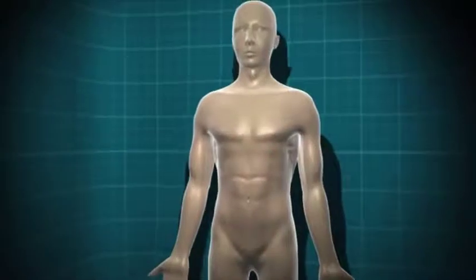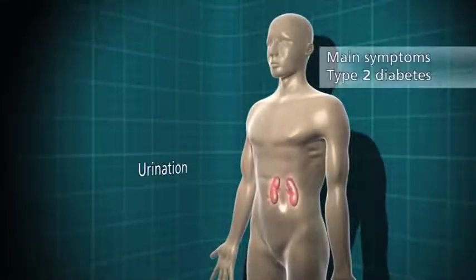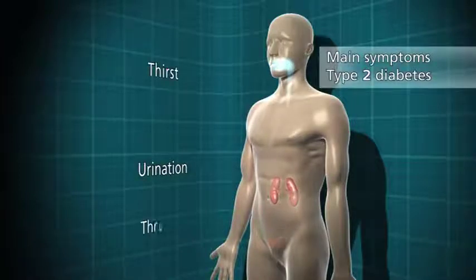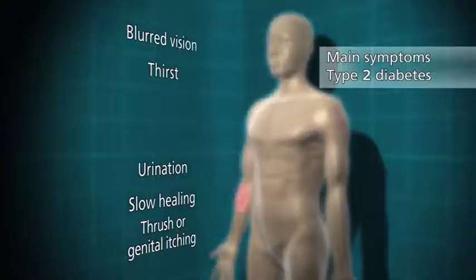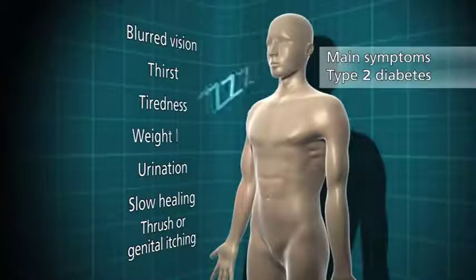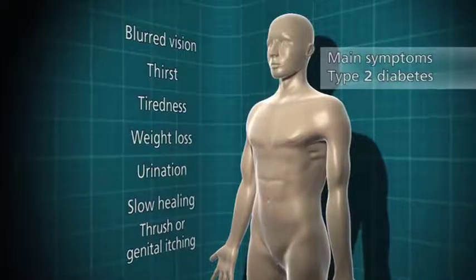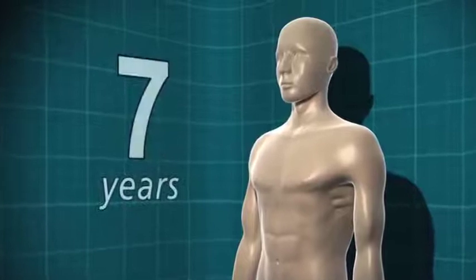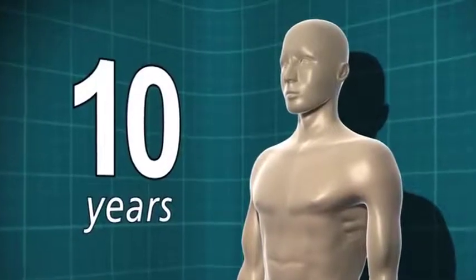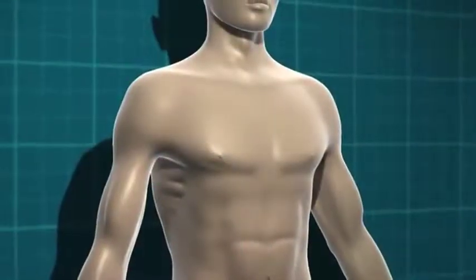As with type 1 diabetes, the symptoms of type 2 diabetes are going to the toilet a lot, thirst, thrush or genital itching, slow healing of wounds, blurred vision, tiredness and weight loss in some people. The symptoms for type 2 diabetes come along very slowly, and some people don't have any symptoms at all. So for that reason, people can live with type 2 diabetes for up to 10 years before they realise that they have it. Type 2 diabetes can be treated in a number of different ways.